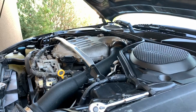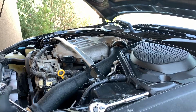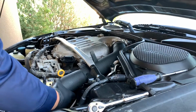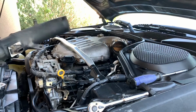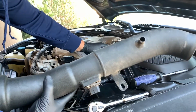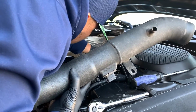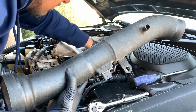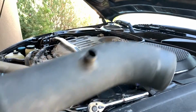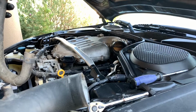And I'm also going to be taking off the air filter element just so I can get this tube out, so that I can take the strippers off. I also noticed that this was not connected to the engine or to the air intake itself. So I'll put that back momentarily whenever I have to reassemble this.